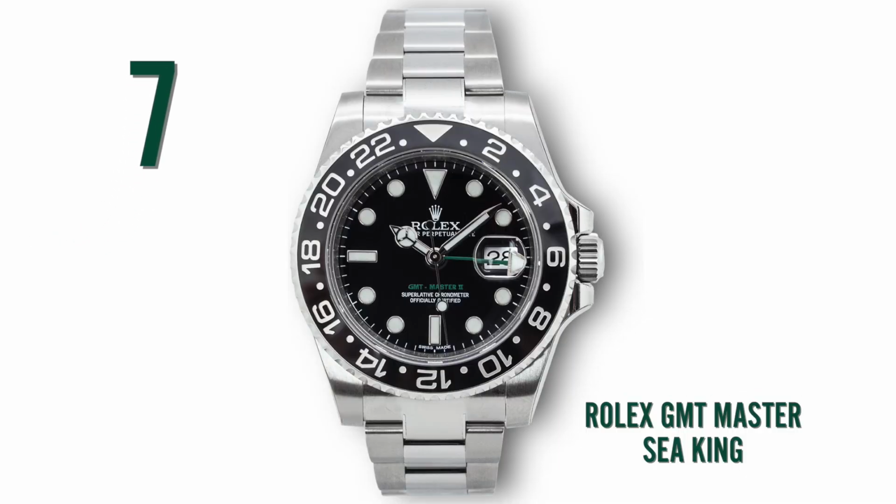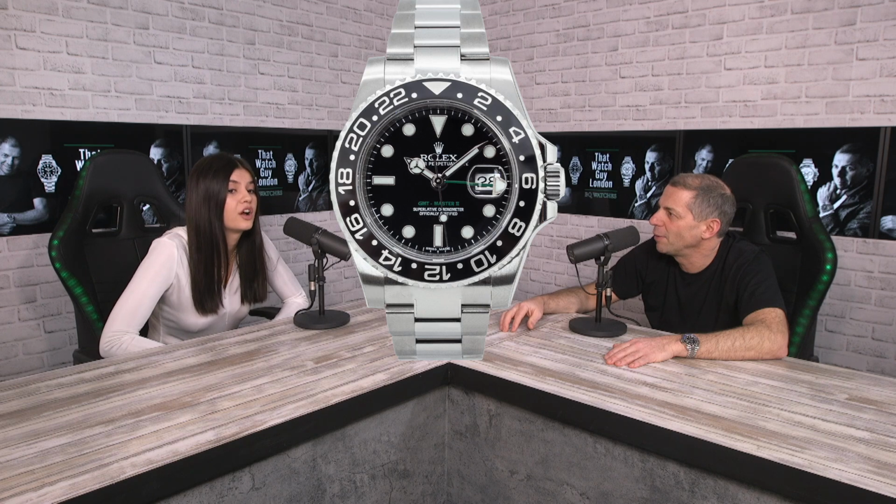Let's go to the next one. That's a GMT Master Sea King. They only made 123 pieces. I love this watch when we got it. Do you know anything about this piece? No, Spencer, nothing. If we look there, and the viewers will see, on the front, it's exactly the same. That's what I thought, yeah.